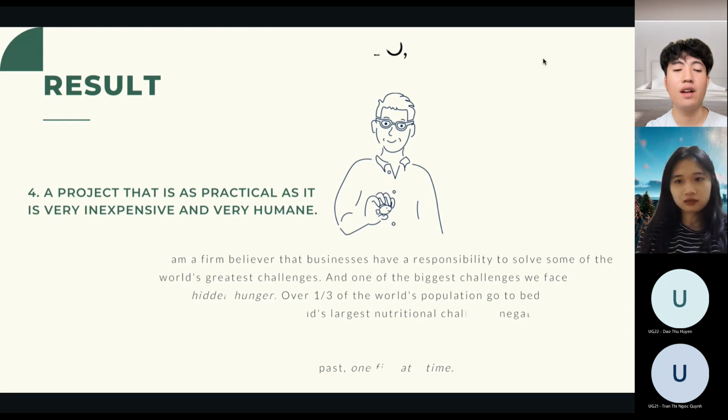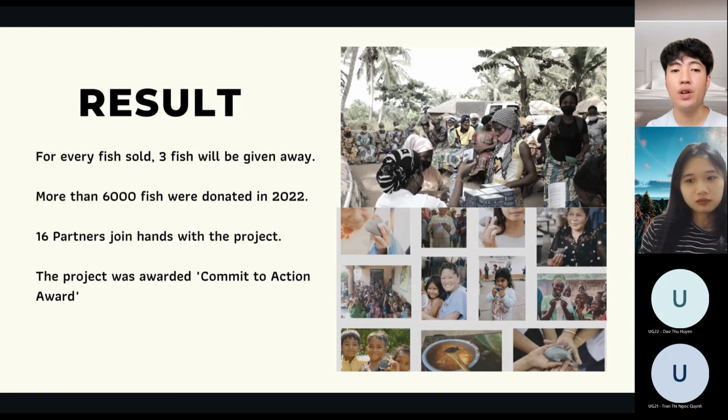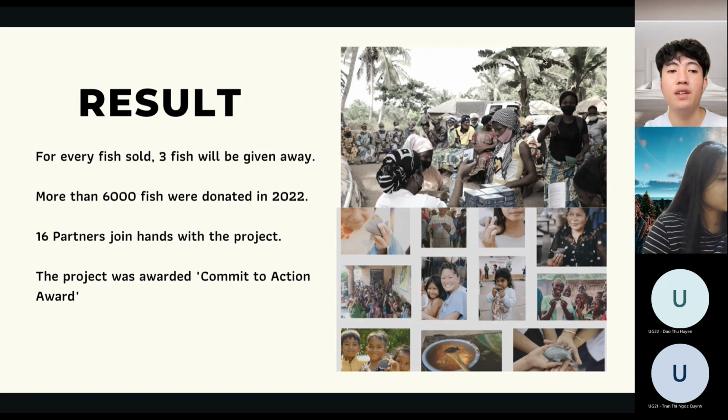And the fourth result is a project that is very practical, very inexpensive and very humane. For every fish sold, three fish will be given away. More than 6,000 fish were donated in 2022. More than 88 countries will receive this Lucky Iron Fish from the company for free. 16 partners joined hands with the project. The project was awarded the Commit Action Award by the Cannes Lions.